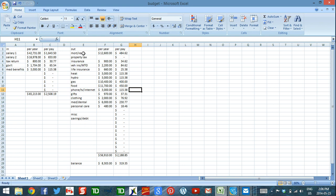So then I did the same thing for the money going out. The first thing I always think of is the bills that are the same every month. So I make a list of all the bills that I can think of that are the same every single month, that I can count on to be the same. All right, things like, obviously your mortgage or rent, insurance on your cars. MTO is like the stickers, renewing the stickers on your vehicles, that sort of thing.